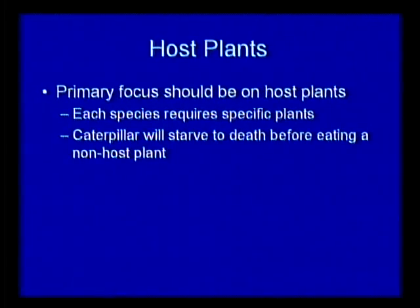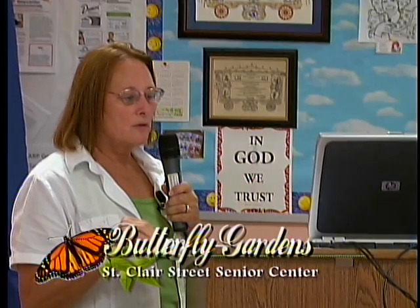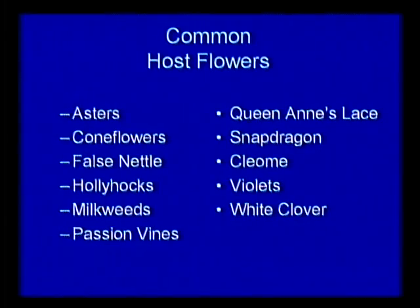Okay, and getting into the host plants. In butterfly gardening, your primary focus should be on the host plants. That's something I failed to do in my gardening. Each species requires specific plants, and a caterpillar will starve to death before eating a non-host plant, even though that plant may be a host plant to another species. Common host flowers for butterflies are asters, coneflowers, false nettle, hollyhocks, milkweeds, passion vines, Queen Anne's lace, snapdragon, cleome, violets, white clover.